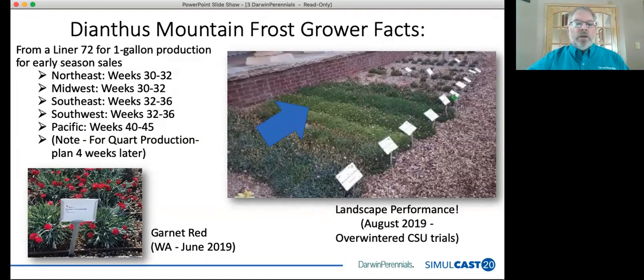But it's not only the overwintering, it's the oversummering. Here we see the CSU trials. That was August 12th. I took that picture. There's no melting out on those. There are still flowers on some of those. So absolutely amazing landscape performance for these.